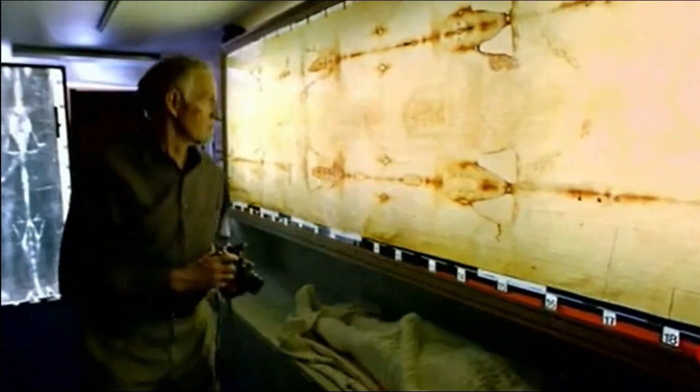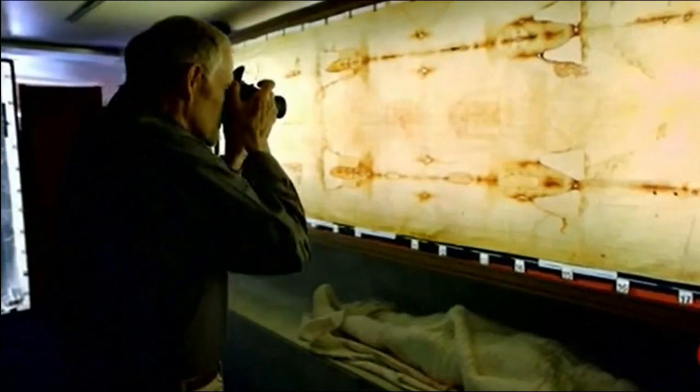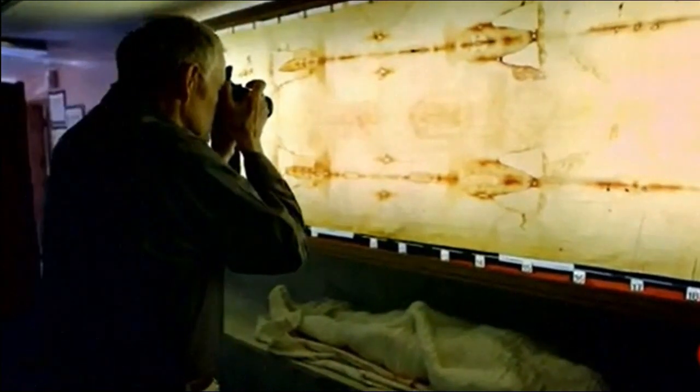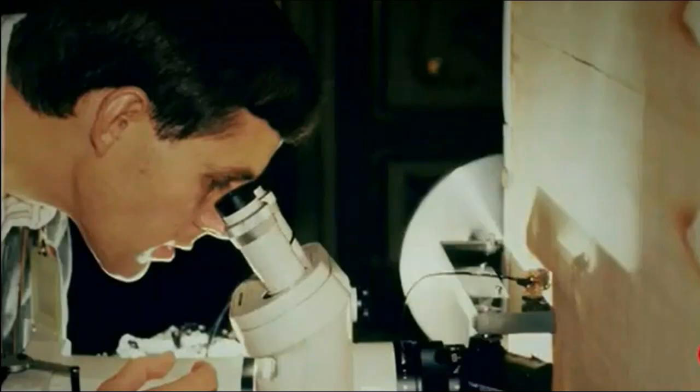In 1978, former U.S. Air Force physicist John Jackson from the Shroud of Turin Research Project was given unprecedented access to study the relic. You see the image of a human man. We could see, for example, the head, crossed arms. In fact, you could even see elongated fingers.